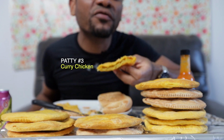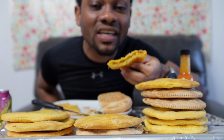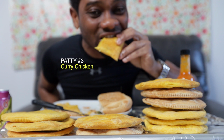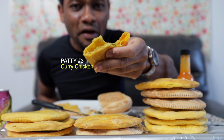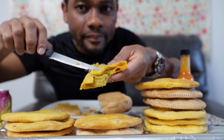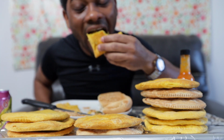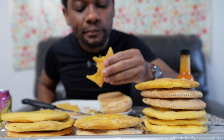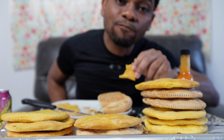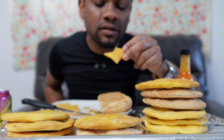Wow. If you love curry and you love Jamaican patties, then picture a curry chicken Jamaican patty. This is not your everyday patty. Look, guys. Wow. Look at that. That's your curry chicken inside of a Jamaican patty shell. Like I said in the beginning, the filling inside your patty can absolutely be almost anything. It depends on your creativity.